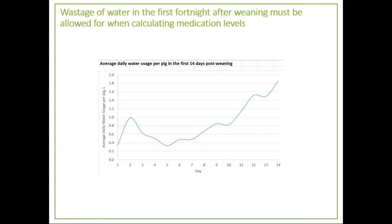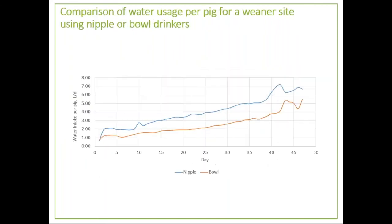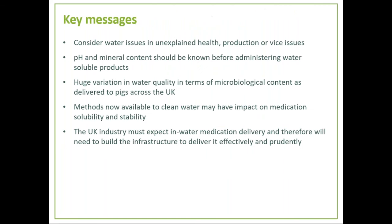I think actually at this point I'm just going to consider our key messages, as I am probably running out of time. Our key messages are that there are a number of unexplained health, production and vice issues that I've come across over the years, and I would recommend that a lot of people look at water as being a component within those, and if in doubt, measure and test. Before we administer any water-soluble products in terms of veterinary medicines, we should look at the pH and the mineral content of the water that they're being added to.